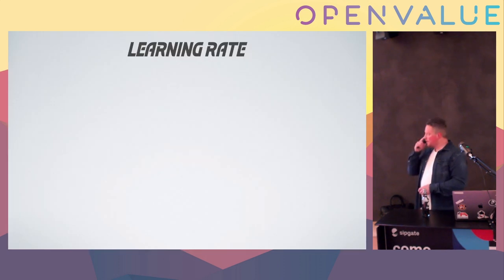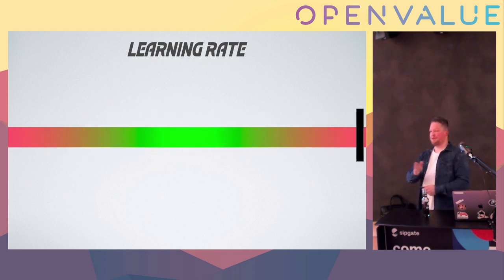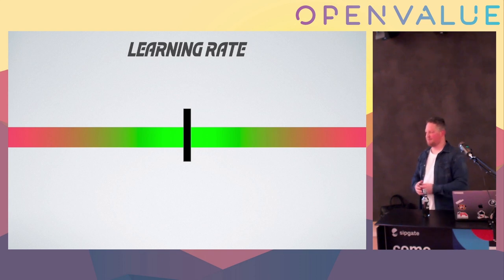So then we can tune something with learning rate. Learning rate in machine learning is a little bit like this game where you have to hit the space bar at the exact moment that it's on the green, right? Probably played all those games back in the time. Machine learning is a little bit like that. It does a lot of things, and then you save it, and then it's, well, in the state.